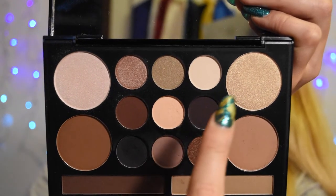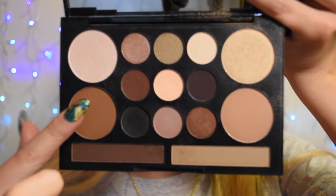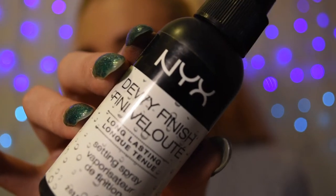Moving on to highlighter, which is your friend. I'm going in with a more yellow tone as my highlight today. No, I can't. It's so pretty. Now I'm just going to contour with a fluffy angled brush. Okay, I want it to be nice and brown. That's not bad at all. I'm just going to set the look with the NYX Dewy Finishing Spray. Okay, let's go.